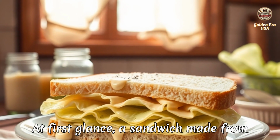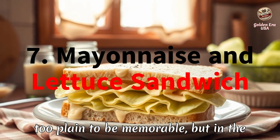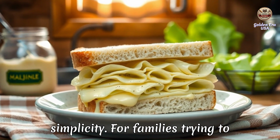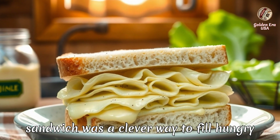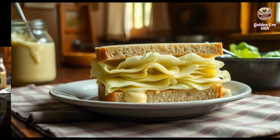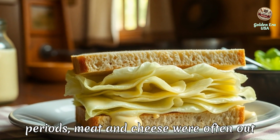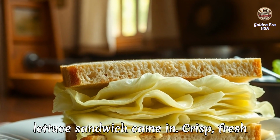At first glance, a sandwich made from just mayonnaise and lettuce might seem too plain to be memorable, but in the heart of blue-collar America, it was a quiet champion of frugality and simplicity. For families trying to stretch every grocery dollar, this sandwich was a clever way to fill hungry stomachs using minimal ingredients. During tough economic times, especially in the Depression era and wartime periods, meat and cheese were often out of reach. That's where the mayonnaise and lettuce sandwich came in.